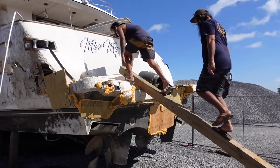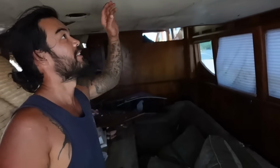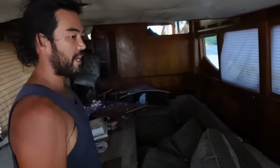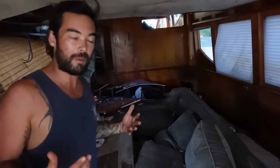Alright guys, here we are in the Salon. No doubt about it, this has to be completely gutted. Everything, you get all these couches out, but then you start with a fresh slate and make it exactly how you want. There's a lot of potential here, it's such a big boat.